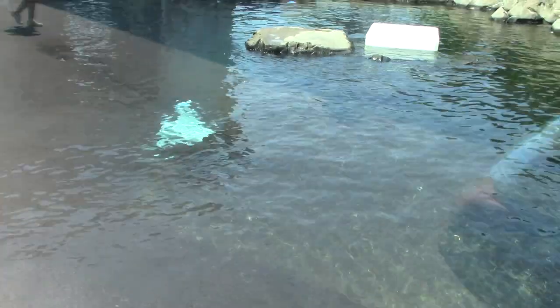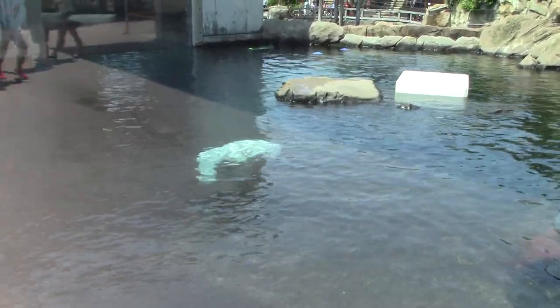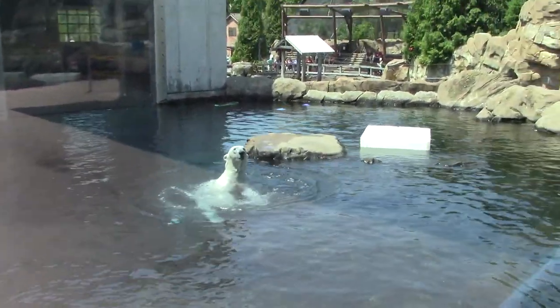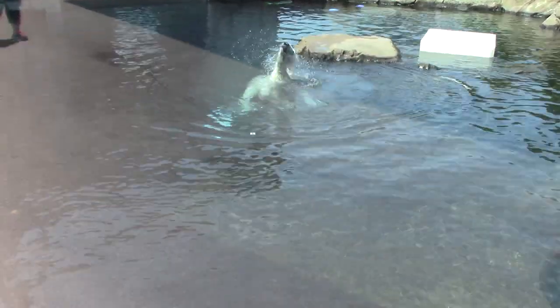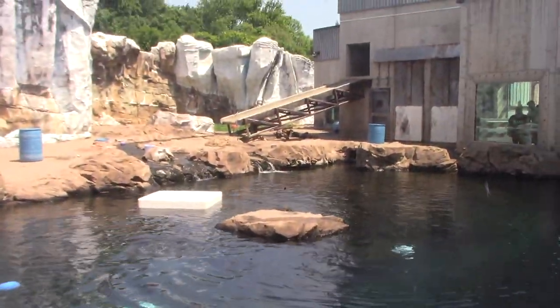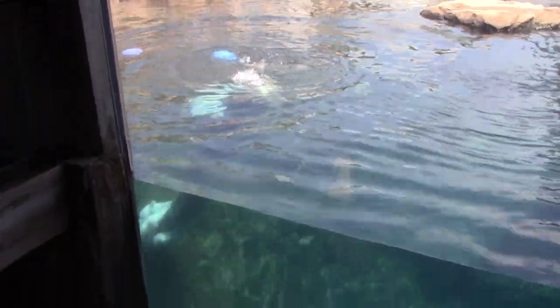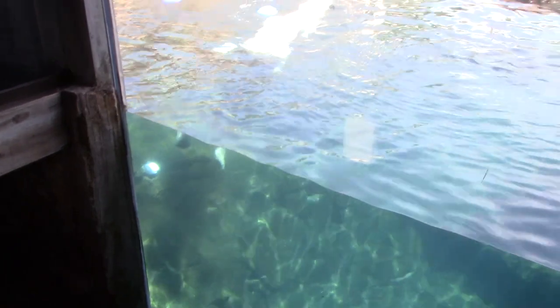This is the polar bear's water area. You also have a viewing area down below. Oh, there he is, our polar bear. Okay, so I'm on the other side. I was over there. So you get a view from this vantage point of above the water and also below. See, our polar bear is swimming around. I can only imagine the water being nicely chilled.